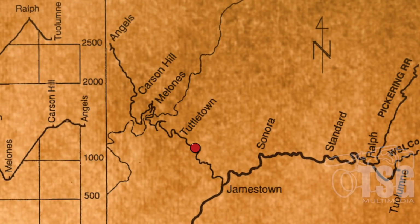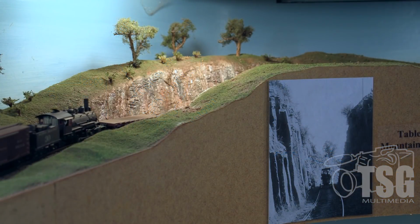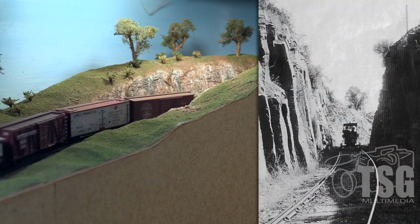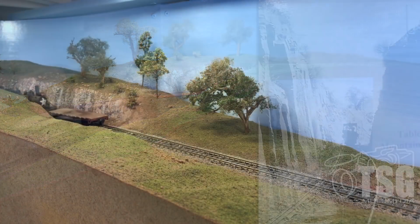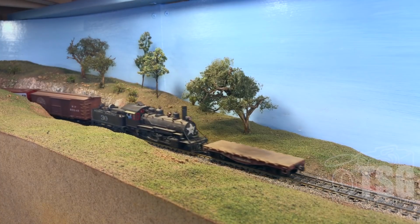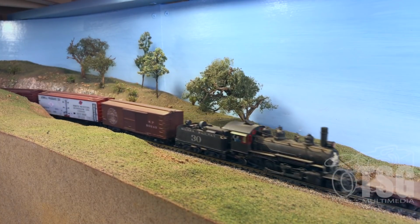Getting over Table Mountain was made possible with a long, deep, curved cut through the volcanic rock. The work to make this cut was so difficult that it consumed the entire original budget for the entire branch.